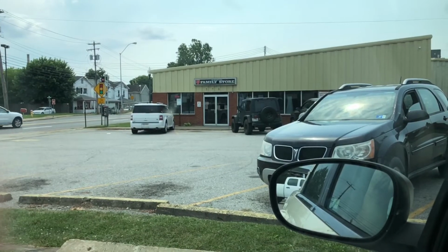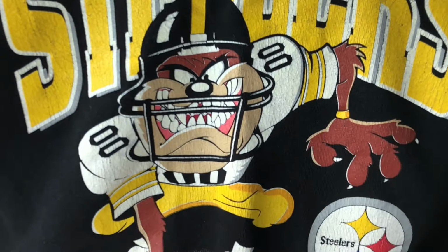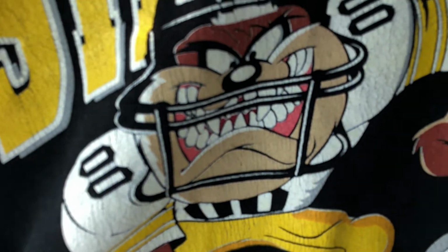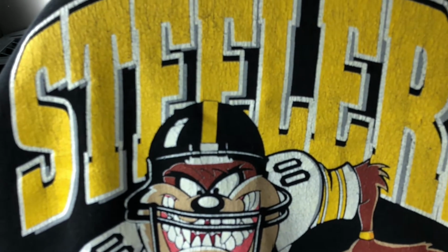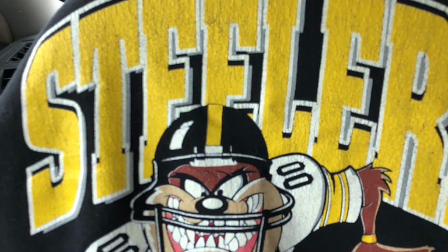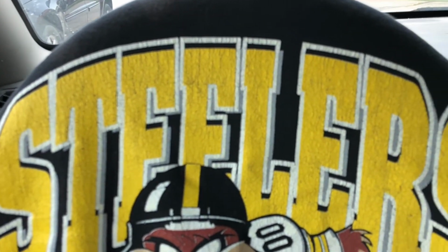All right, we just came out of the Salvation Army in Parkersburg, West Virginia, and we found this. This is pretty awesome. It's pretty nice. It's made in USA. I saw some comps of some other made in USA Looney Tunes from around there. Some people were asking 50 to 100 bucks. I think 50 is realistic. I paid $2.99 for that.